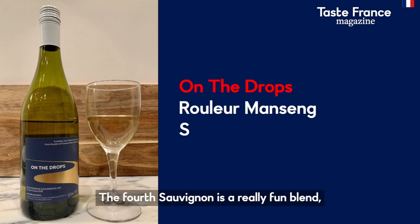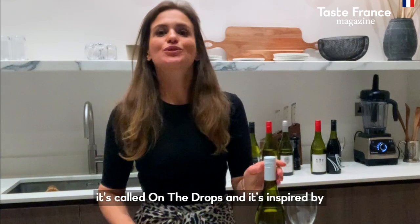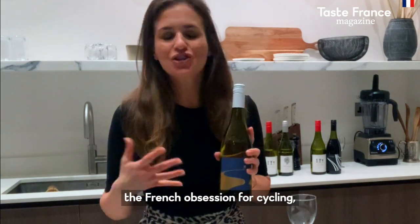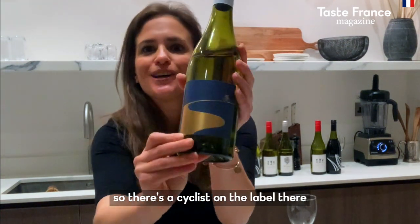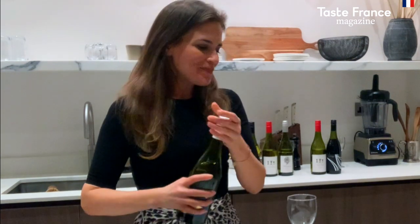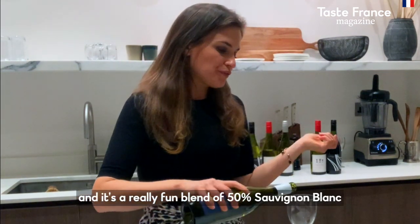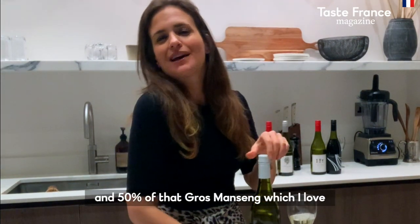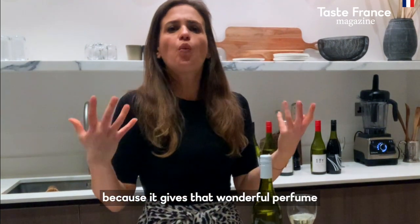The fourth Sauvignon is a really fun blend. It's called On the Drops, and it's inspired by the French obsession for cycling. So there's a cyclist on the label there. And it's a really fun blend of 50% Sauvignon Blanc, so you get that zest, and then 50% of that Gros Manseng, which I love because it gives that wonderful perfume.